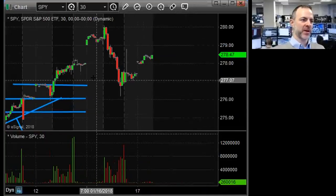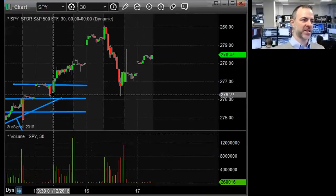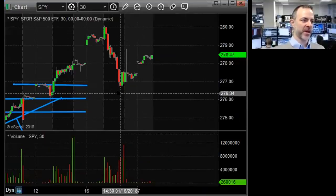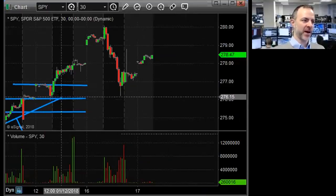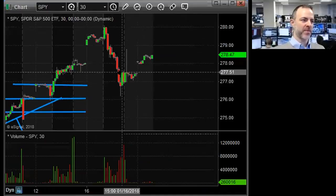Second leg down was pretty good. Took us to 277. Then kind of had this flush out down to around here. I was actually off the desk in a meeting when this happened, but I did put in a script before I left the desk to buy 276.30. So that worked pretty well. We bounced up about a buck and change into the close.